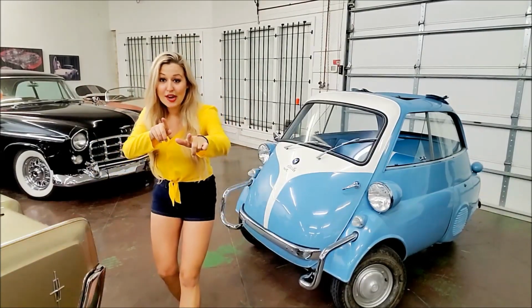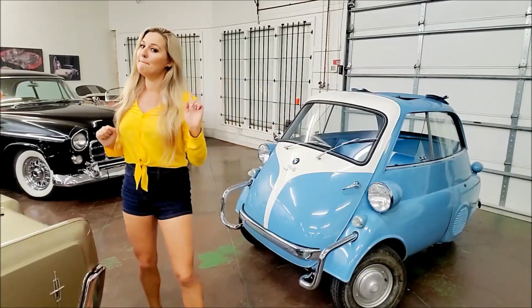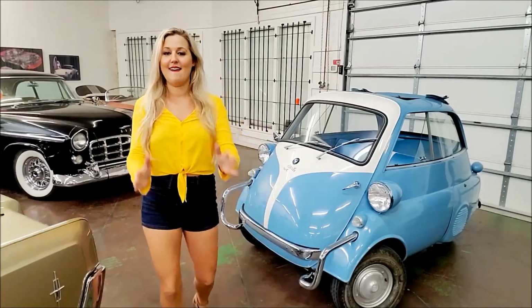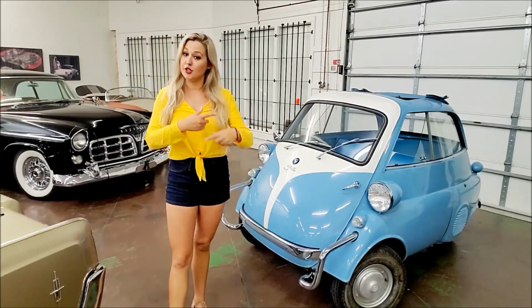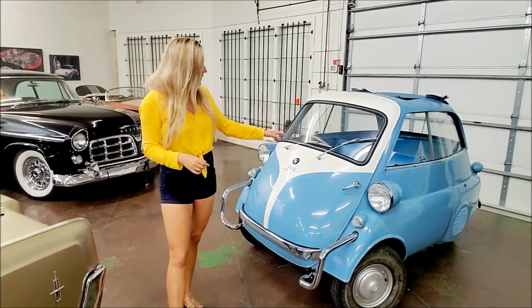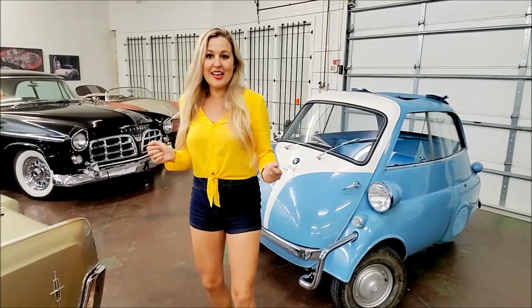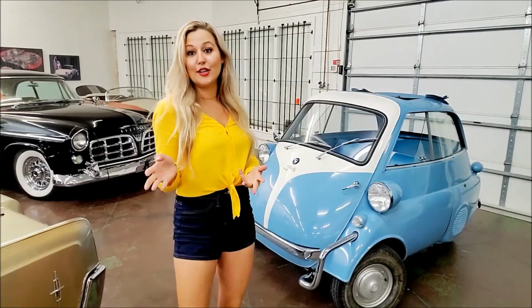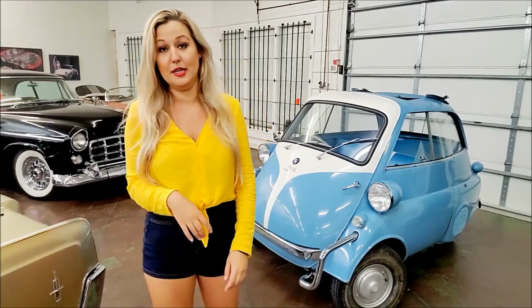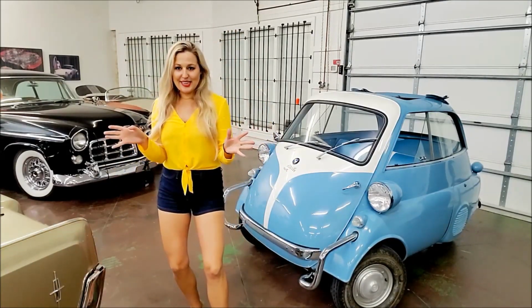And for those of you that actually follow my annoying Instagram, you knew that this was just a matter of time before I rolled this thing out. Yes, I've been showing a couple of photos of the progression. It's had a pretty intensive restoration project, and now it's done. Done enough that I drove it over here, and it does not have an easy stick shift, I'll tell you that much. So, the BMW Isetta.